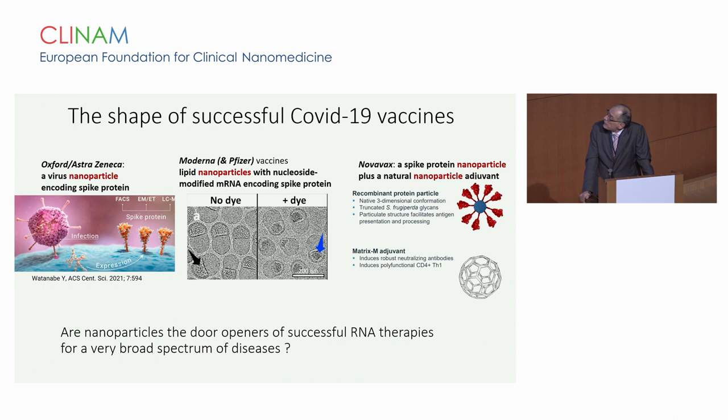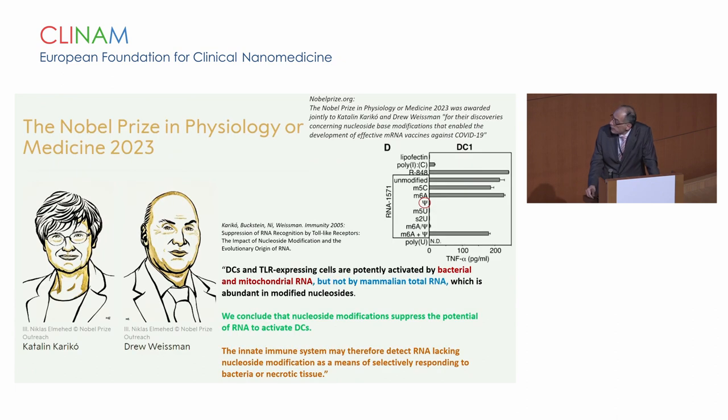Let's look at the shape of these successful COVID-19 vaccines. We have the virus nanoparticle in the Oxford drug. We have the lipid nanoparticle in the Moderna and the Pfizer drug. We have the protein nanoparticle with a nanoparticle adjuvant in the Novavax vaccine. So it's amazing that so different vaccines turn out to be so similar in the use of nano as a structural feature. And I think that shows us that for the immune system, nano size is a very specific thing that has an importance. The immune system is built to defend against viruses, against nano objects, and we can also exploit these nano object properties to be effective against viruses.